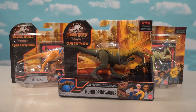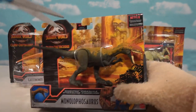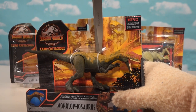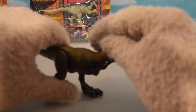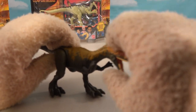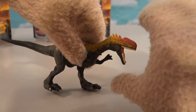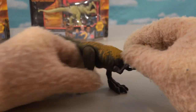But before that can happen, well, we've got our last set of dinos to open up. This one's a Monolophosaurus? I'm not sure if that's how it says. Let's get this guy out of here, because he looks pretty cool. Ooh, look at this, he looks like a regular dinosaur with a crazy beak or whatever on his head. Look at that, oh man! Closes his jaw and his tail goes wiggling. Wiggle, wiggle, wiggle. Oh, that's so cool.